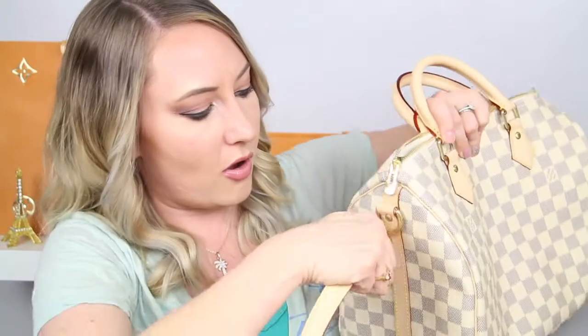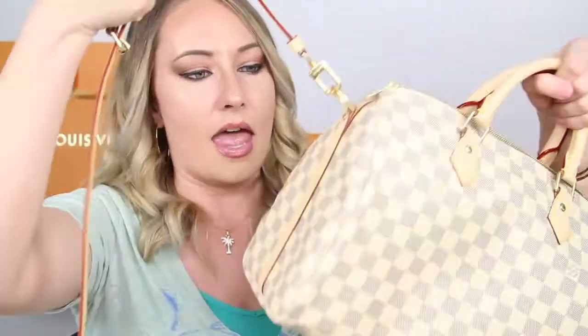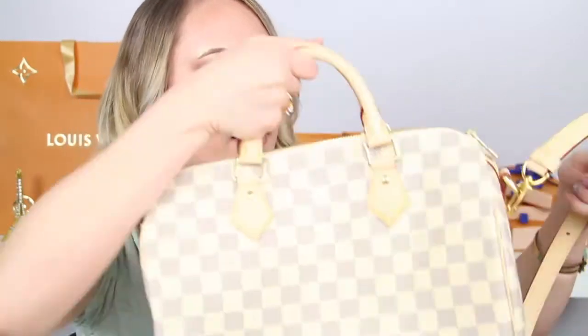So with the bandolier, let me grab the strap here again. You can hook that on these little rings on the side here, and then you can wear that as the crossbody. So that's what makes this so much more functional than just a standard Speedy. I like the fact that I could turn this into a standard Speedy. Obviously, I would still have the vachetta pieces on the side, but I just take the bandolier off, and then boom, it is a top handle hand carry bag.